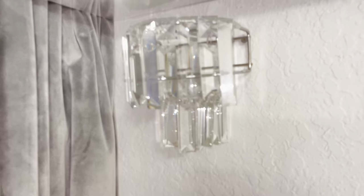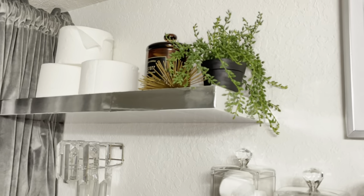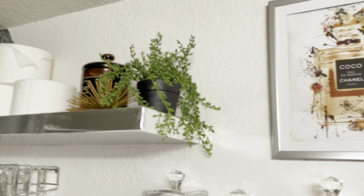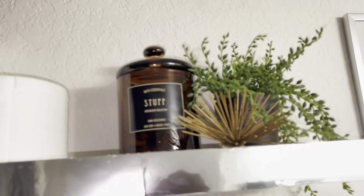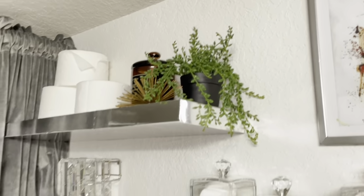I ain't fixed it, y'all. When I decided I wanted to move, it's just like everything else just went to the side. So yeah, then some extra toilet paper and this bath essential little jar there from Home Goods. They got another one of them little decorative pieces. The plant there is from IKEA.